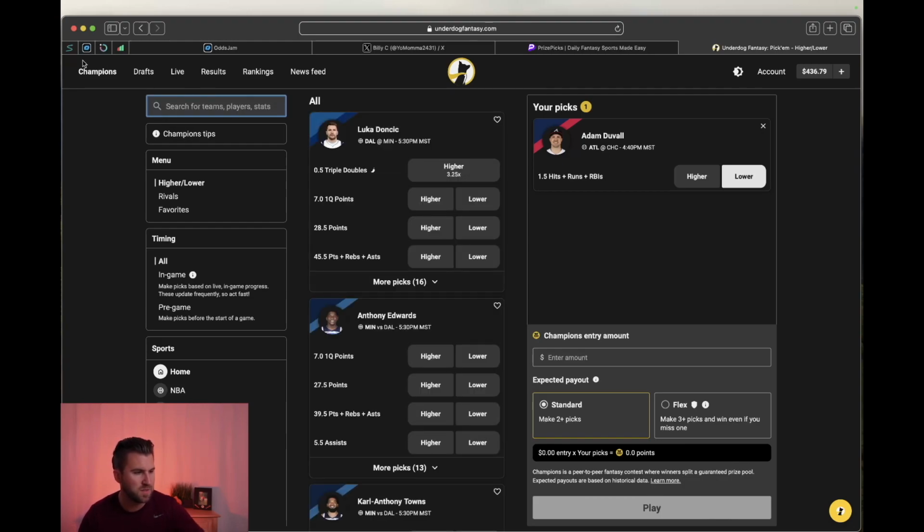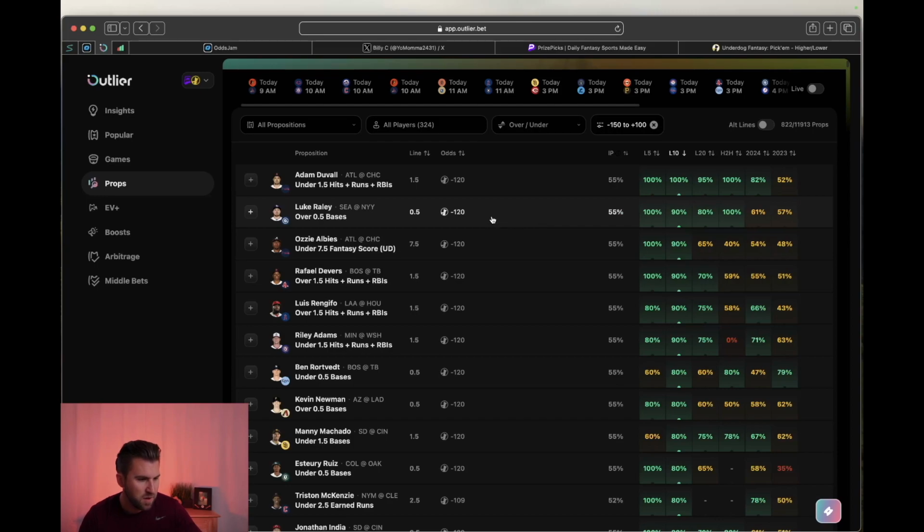So it looks like Luke Raley's not available right now for this. So let's go with Devers. Sometimes I don't know if they'll let me stick with the same fantasy score, guys, with players on multiple teams, but we'll try it. So I'll go with Ozzie, and I'll go with Devers as well.